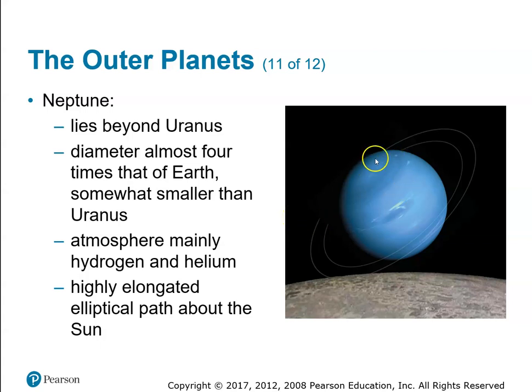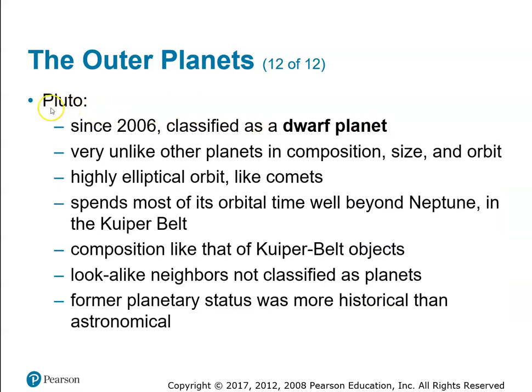So it's the end of the planets in the solar system. Of course, it's the eighth planet. There used to be a ninth planet, called Pluto. Of course, it's still called Pluto, and it's still there. It's just that in 2006, it was voted on by the astronomical community to call it a dwarf planet. Let me give you a little background about that.